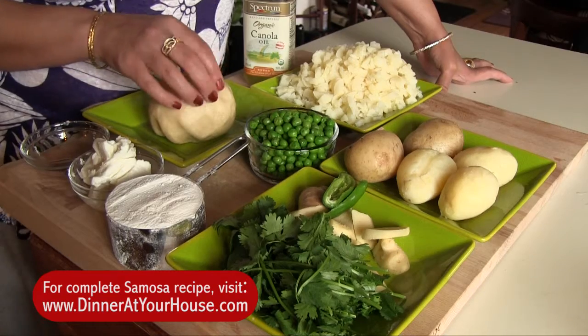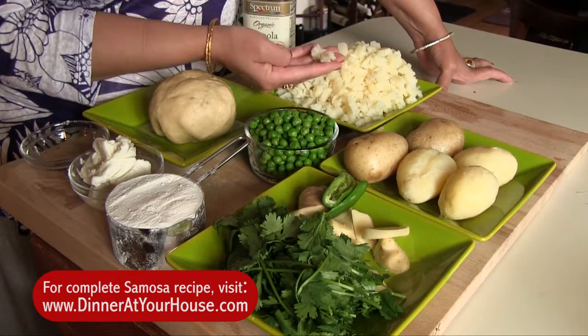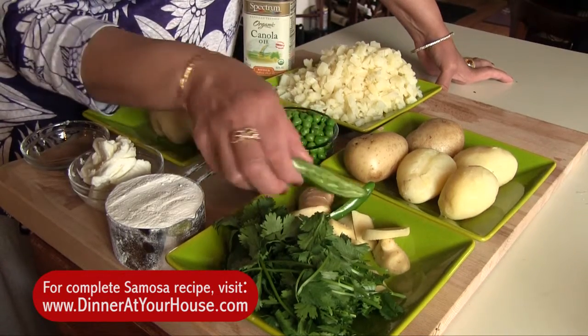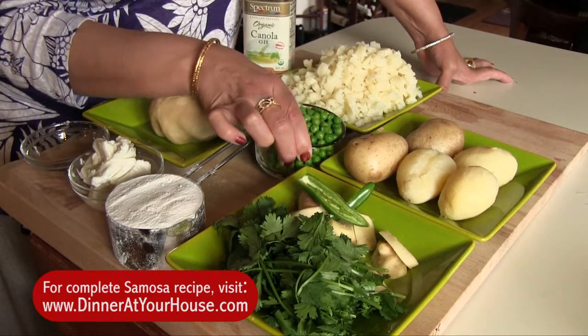The filling is made with potatoes, which we've boiled, and then we've peeled the boiled potatoes and chopped them very fine into tiny little squares that we are going to saute on the stove with some fresh chili, some fresh ginger, cilantro, spices, and then we're going to add these sweet sugar snap peas. It's very simple. We're just going to saute them a little bit in a little bit of peanut oil and then let them cool, and that's going to be our filling for our samosas.